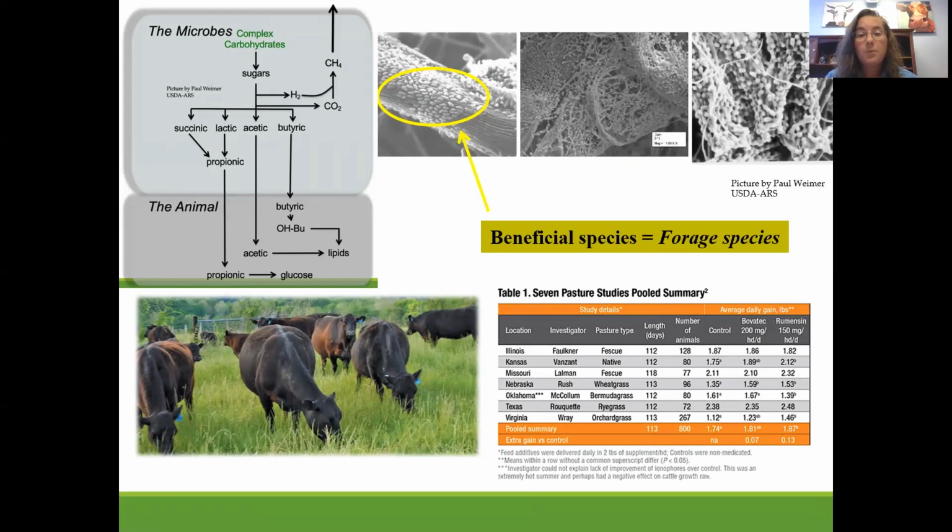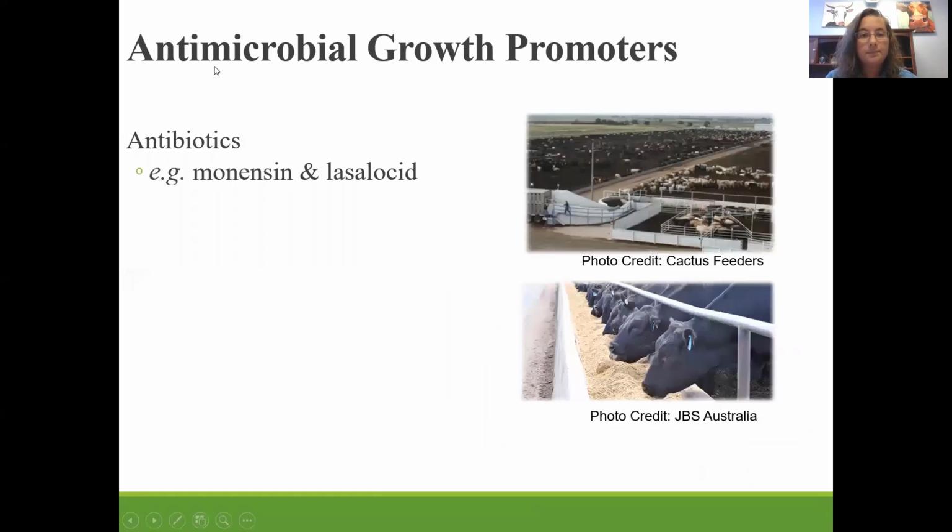For this reason, when we look at research evaluating things like Bovatec and Rumensin, we see kind of a variety of results. Sometimes it works, sometimes it doesn't. And it's probably related to this inhibition of fiber fermentation.